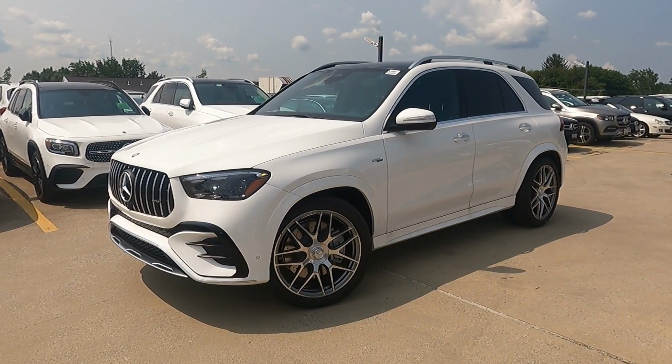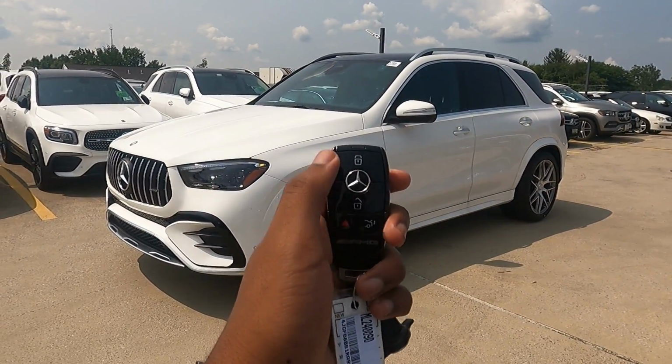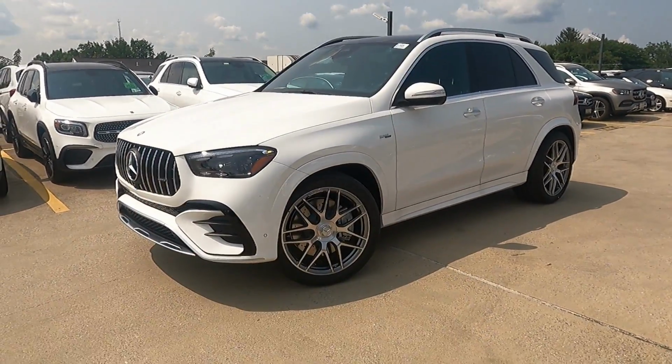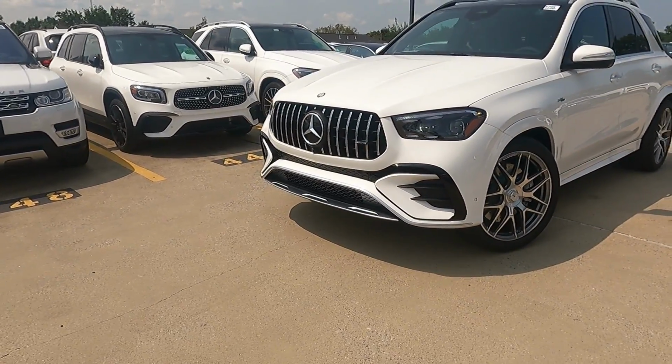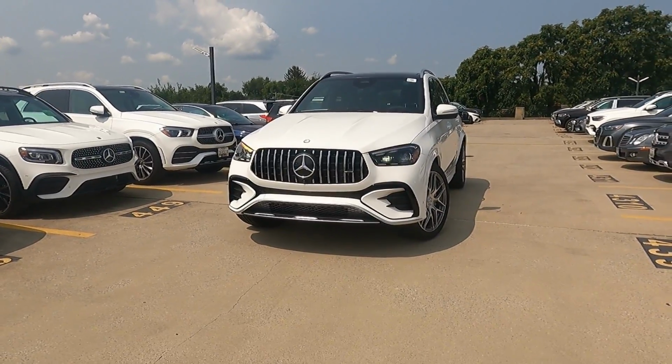On the outside of the 2024 Mercedes GLE53 AMG, this is your key fob right here. You do have lock, unlock, a trunk release, and a panic button with AMG inscribed on the bottom of the key fob. Now, as equipped, this vehicle is about $97,710. It is dressed in a polar white exterior with a macchiato beige two-tone interior.